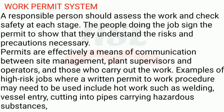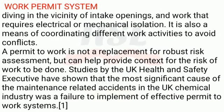Permits are effectively a means of communication between site management, plant supervisors and operators, and those who carry out the work. Examples of high-risk jobs where a written permit to work procedure may need to be used include hot work such as welding, vessel entry, cutting into pipes carrying hazardous substances, diving in the vicinity of intake openings, and work that requires electrical or mechanical isolation. It is also a means of coordinating different work activities to avoid conflicts. A permit to work is not a replacement for robust risk assessment, but can help provide context for the risk of work to be done.